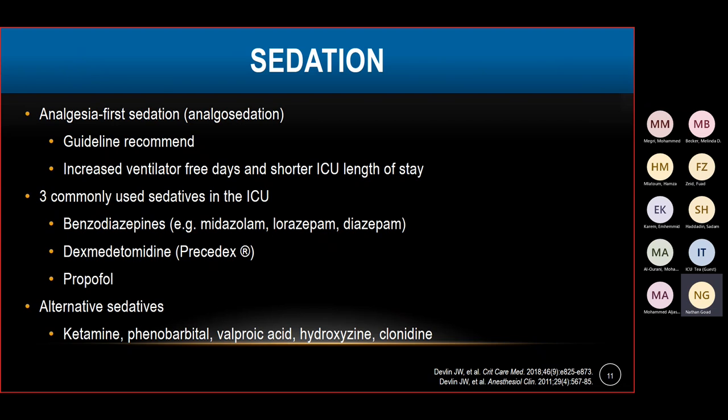But once you get beyond that analgesia, maybe you maximize their pain control and the patient's still uncomfortable, at that point, it's reasonable to start a sedative. And that falls into that stepwise approach, treating pain first and then following that up with a sedation.